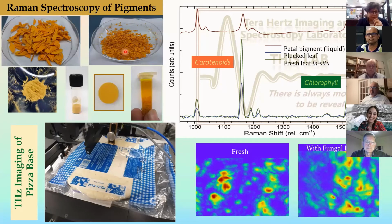These are just some results that I'm showing you. So this is the Raman spectroscopy of pigments. This is one typical flower that is very common in IIT Delhi. Usually the summer students that come, like the BTech students, or sometimes school students, come to work in the lab. To extract the pigment, they need to collect the petals, wash them, dry them, and then crush them. Basically, the sample preparation is a project in itself.